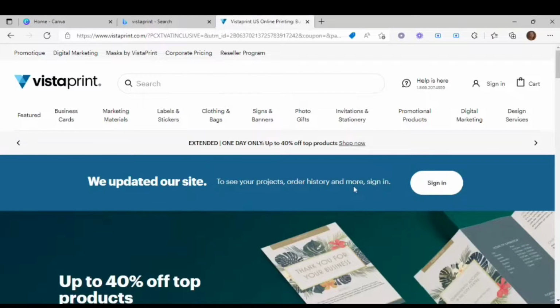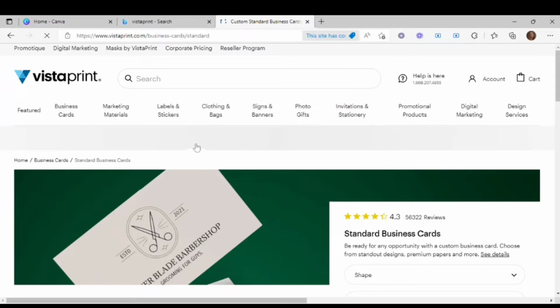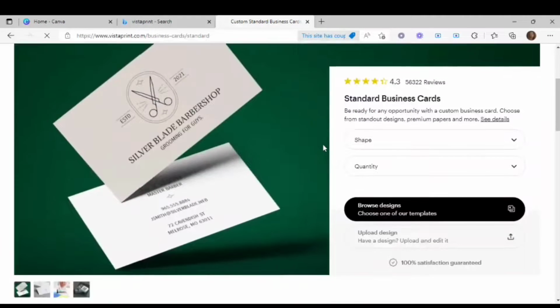Hey guys, so today I'm going to tell you two places that I recommend that you get business cards from. The first place I recommend is Vistaprint. I got my business cards from Kingdom of Mel from Vistaprint.